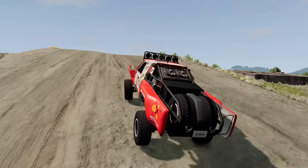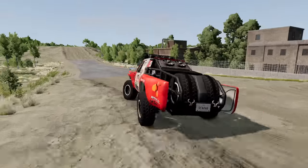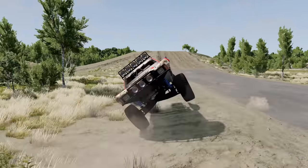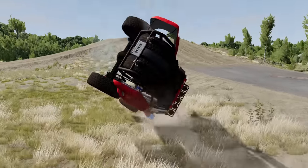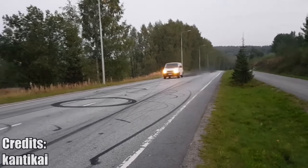Another episode, another guess the car by the engine sound. This is a Volkswagen Transporter with a 2.5 TDI diesel engine.